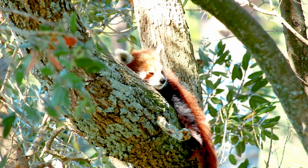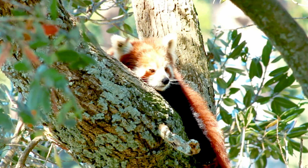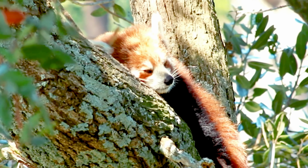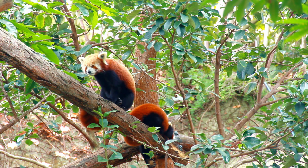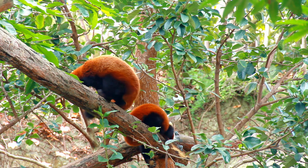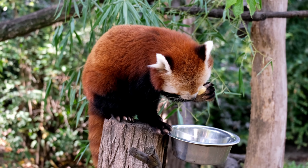About their sleep habits. Red pandas are primarily nocturnal animals, spending most of their day sleeping in trees or in hollow logs. They are most active during the early morning and late afternoon, when they go out in search of food. Let's look at their lifespan. In the wild, red pandas typically live for about 8 to 10 years. However, they can live up to 15 years in captivity, where they are protected from many of the threats they face in the wild.